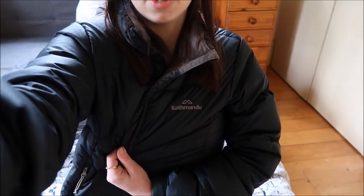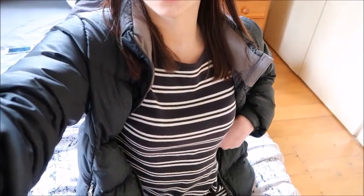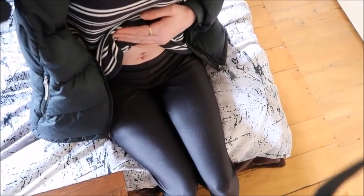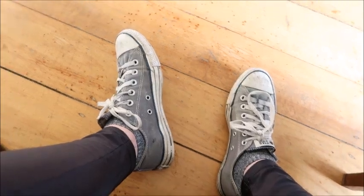So I'll just show you guys my outfit. So I'm boring and wearing the exact same jacket that I have worn. This navy blue and white striped t-shirt. It's from an op shop, but it's originally from Farmers. These are different leather pants to the ones I was wearing yesterday, but they're just from an op shop as well. I don't know where they're originally from. I've just got my navy blue grey Converse on.